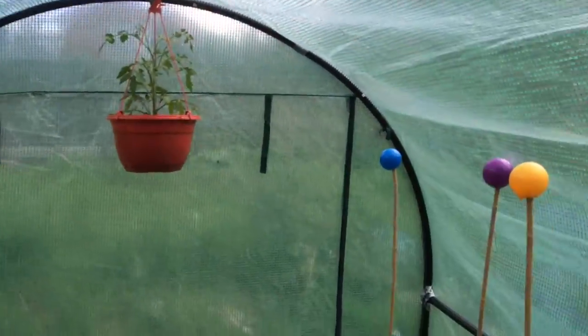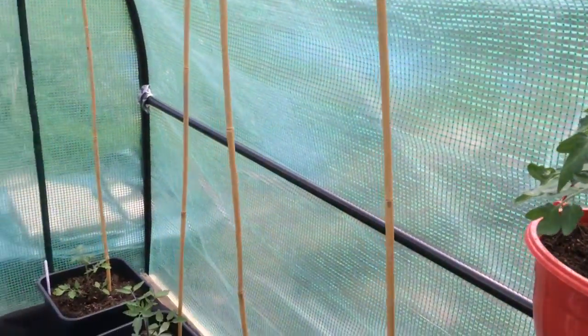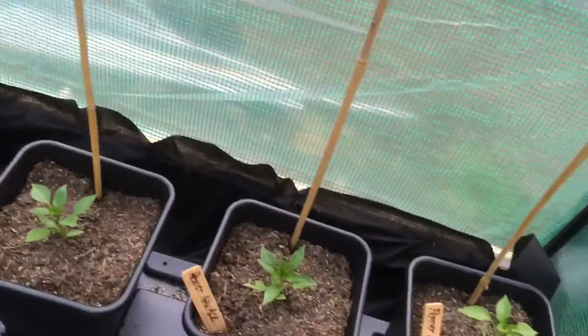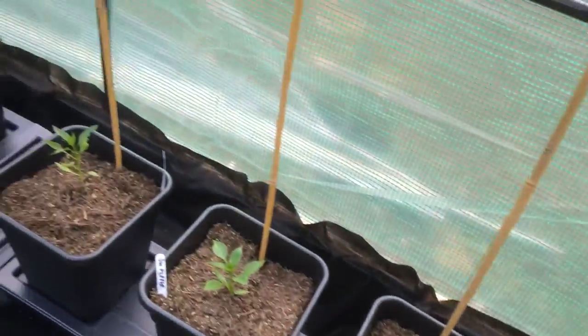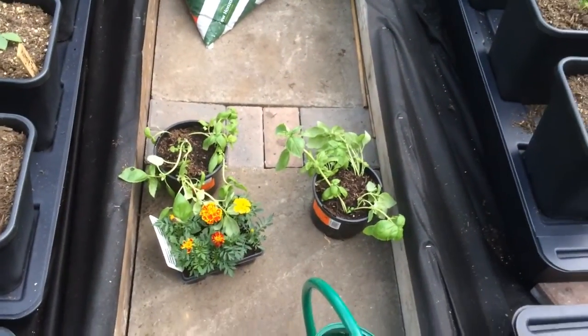I've got some tumbling tomatoes as well. They're all in flower, which is good. Tomatoes, and then sweet peppers at this side. I've just got some basil. I bought a pot of it from Asda.